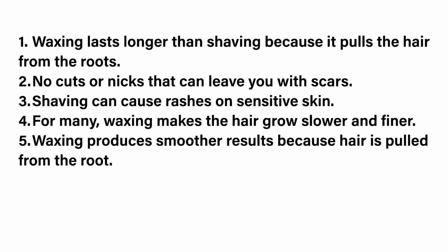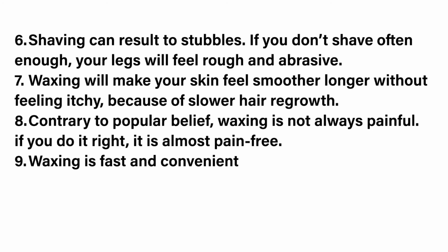Advantages of waxing. Waxing lasts longer than shaving because it pulls the hair from the root. No cuts or nicks that can leave you with scars. Shaving can cause rashes on sensitive skin. For many, waxing may make the hair grow slower and even finer. Waxing produces smoother results because the hair is pulled from the root. Shaving can result in stubble. If you don't shave often enough, your legs will feel rough and abrasive. No one likes that. Waxing will make your skin feel smoother longer without feeling itchy because of slower hair regrowth.